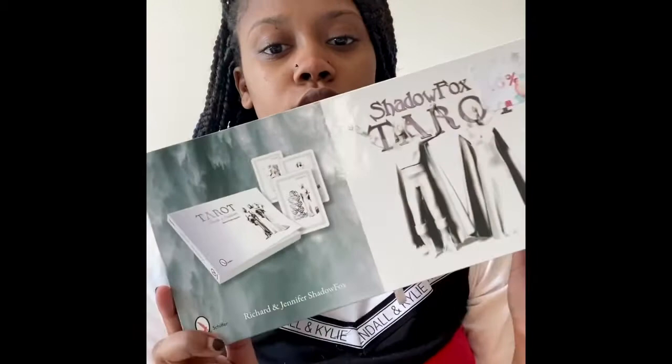This is the Shadow Fox Tarot by Richard and Jennifer Shadow Fox. So this is the box. I took off the sticker because I got it on sale, 40% off. Original pricing was $41.95 Canadian.